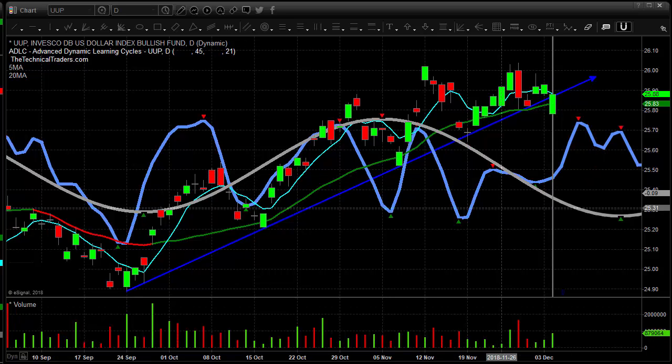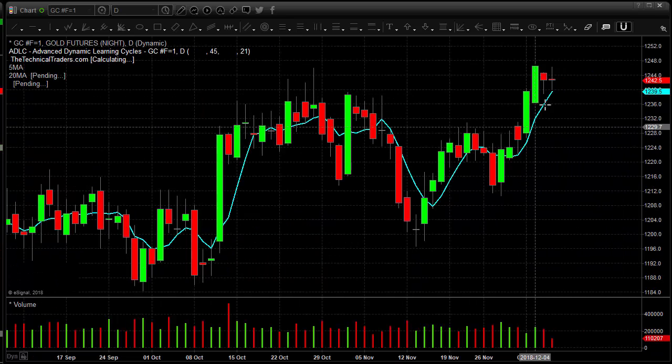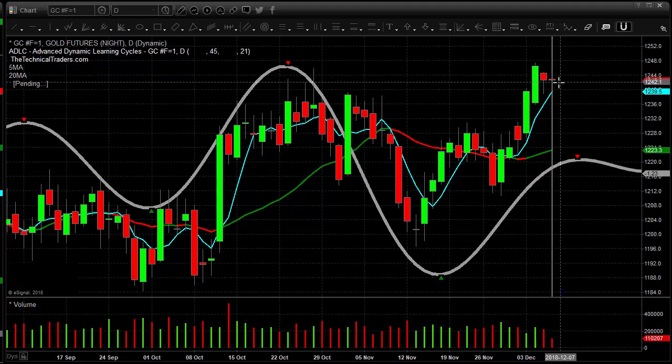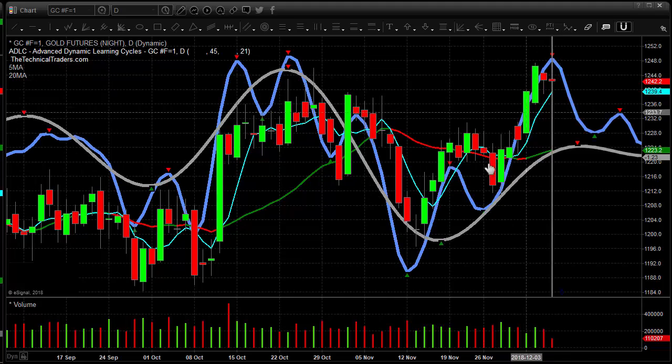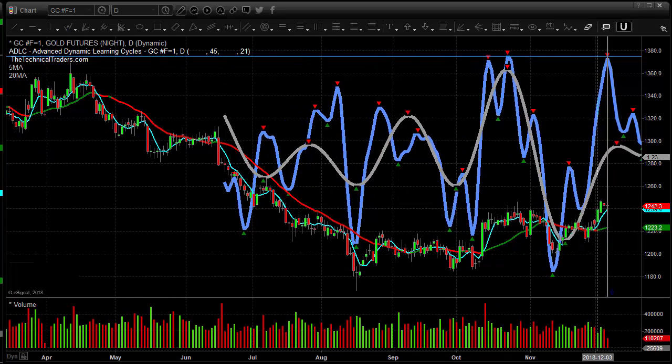Let's just jump over to gold. We've been seeing money move into gold. It's holding up above the 5-day. A nice tight little pattern here. Looks like it's primed and ready for another pop. Let's just zoom back in on price here. You can see it's been trying to form this big basing formation here for the last little while.